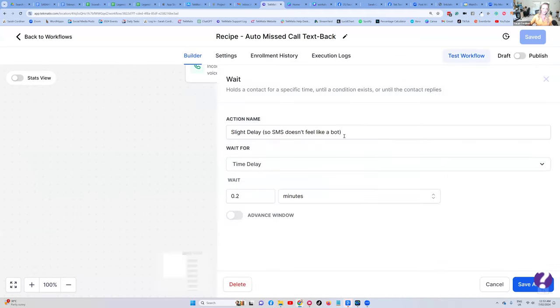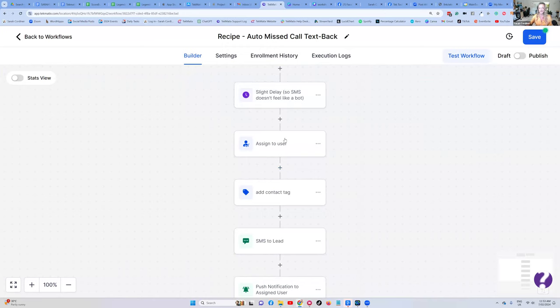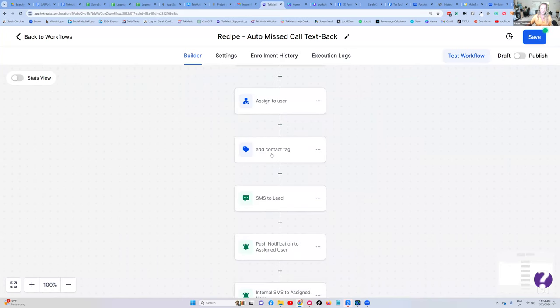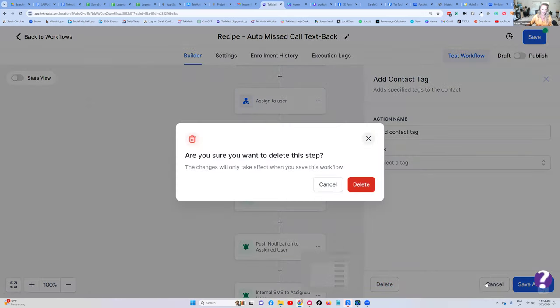You then have the option to leave a slight delay. So you get to decide how many minutes, like 1 minute, how many minutes, hours, days do you want to wait? You choose that frequency by just editing it. You can assign it to a particular staff member if you have a team. You don't need to assign it to anyone if you don't have a team. You might want to click on this and just press delete that action. You can add a tag if you want to, like Mr. Call. This person called, but Mr. Call. Or delete it if you don't want it there.